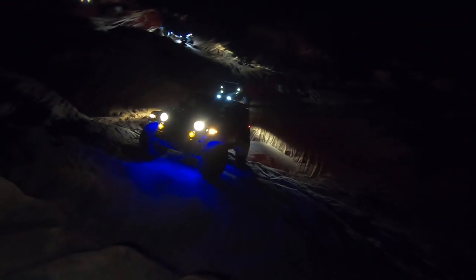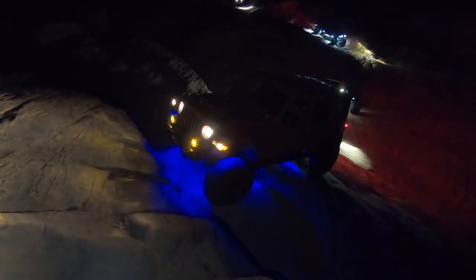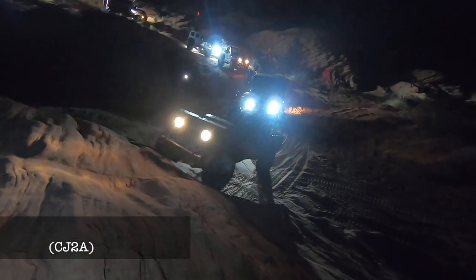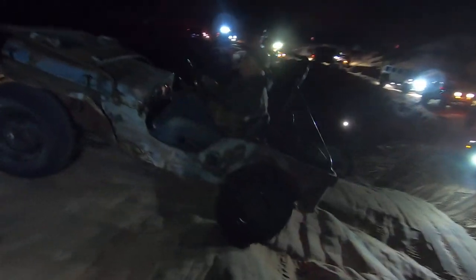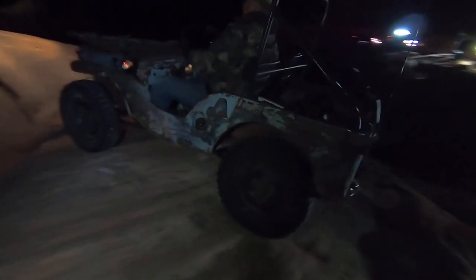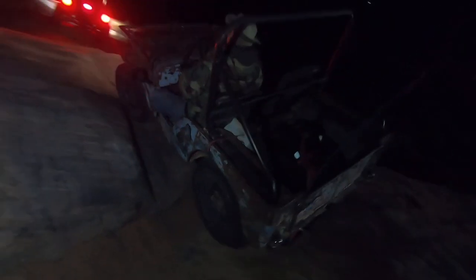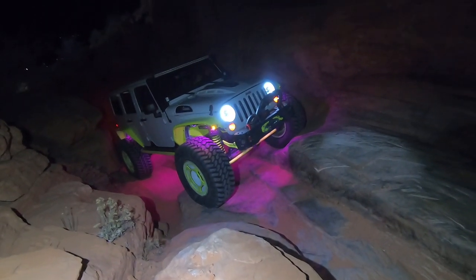We had an amazing turnout. We had 27 vehicles, I believe it was. We had everything from new JLs to that old original Willys. And we had everything in between. Whatever you can think of.